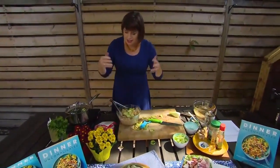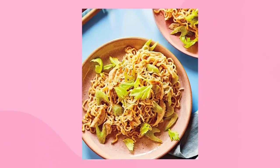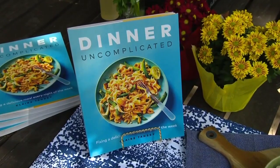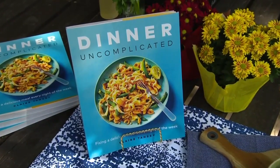So here it is, all sorts of ingredients that don't get a ton of love. Ramen noodles, celery, into a fantastic dinner, and literally it'll take you 15 minutes or less. That's what makes the cookbook so amazing, because these are easy things. You might have them in the pantry.